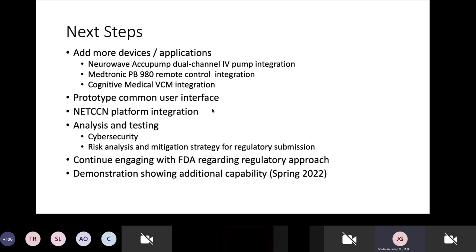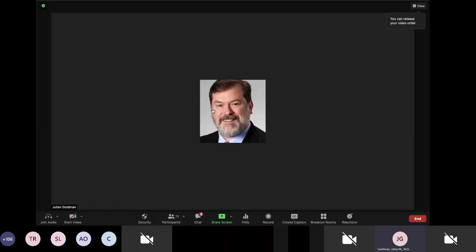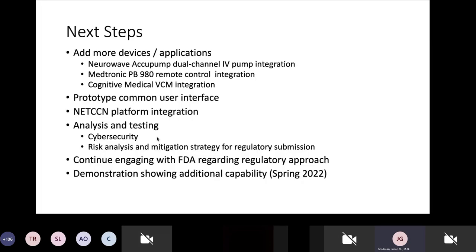Okay, we're going to wrap up today with four more slides to summarize what we saw and talk about next steps. So what are the next steps? Well, you saw that although there were quite a few devices shown today, there's certainly a need to add more, and work is underway to add a NeuroWave AccuPump dual-channel IV pump with an interoperable interface. Also to add the Medtronic PB980 remote control to be more fully integrated.